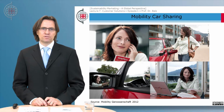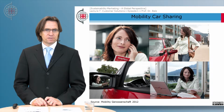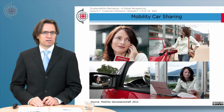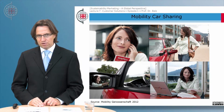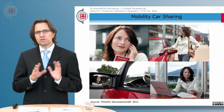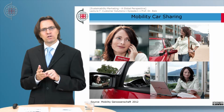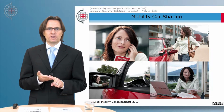How much is it to use car sharing in Switzerland? Usually it's 3 Swiss francs per hour, and in addition to that you pay per use. In the case of a medium-sized car like the Ford or the Opel, for example, it's 80 cents per kilometer. Well, that seems to be a lot, but it covers the total cost of driving a car, including the gasoline you need, including all kinds of services, including taxes, including maintenance, and so on and so forth.